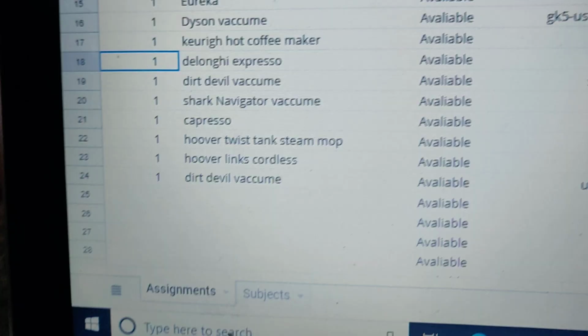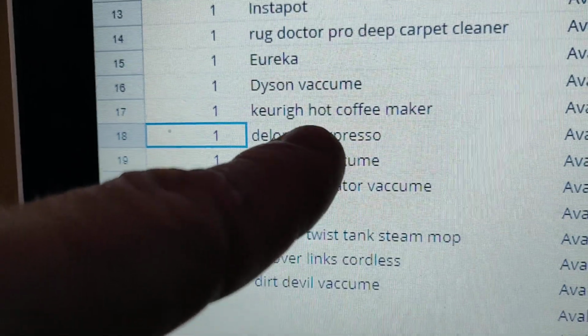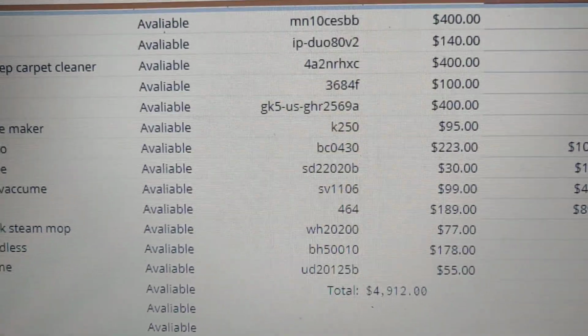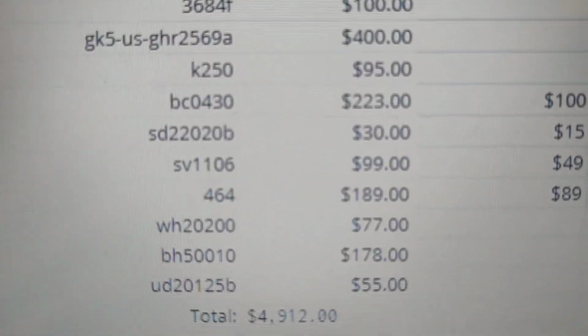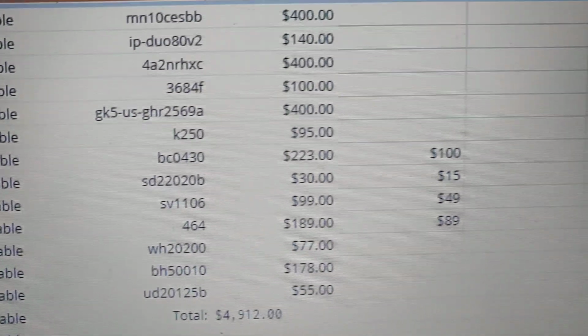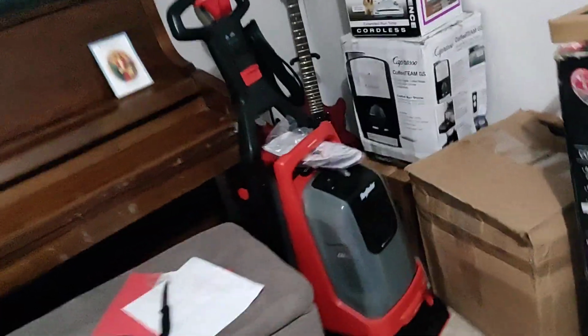So, that coffee maker is this one right here. It says espresso. My finger's right in the way. It's the model right there. BC, I think it says. 0430. That's the retail price on it. That's what I have it marked as, what I'm going to try to sell it for. It works fine. Great shape, there was nothing wrong with it, functions properly.